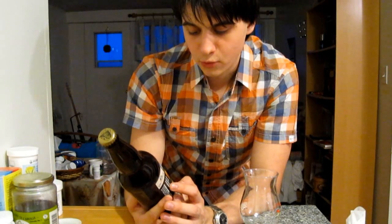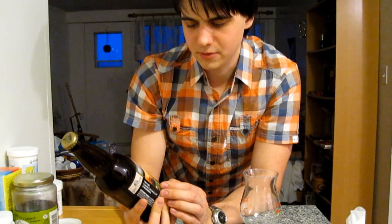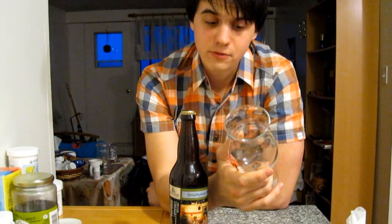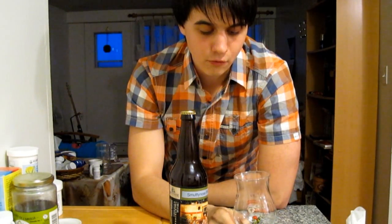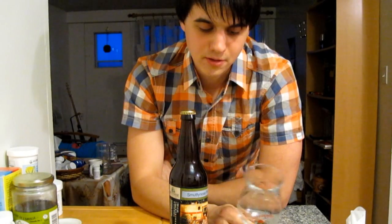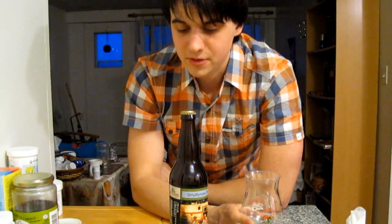Smuttynose Brewing Company is from Portsmouth, New Hampshire, and I reckon it's my first beer from that state. I've never had anything from New Hampshire. It doesn't state the ABV, but I looked it up on the net. It's 6.9, which is alright for an IPA. I'm going to be using my tulip glass for a change, because I've seen a lot of people advocating the use of tulip glasses for both Imperial IPAs and regular IPAs, so I decided to give it a go and see if there's any difference. Shout out to Mark from the Hoppery, as well as to Barry from Barry's Beer Reviews. So let's get started and see what Smuttynose brings us.